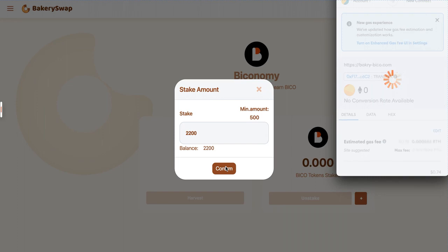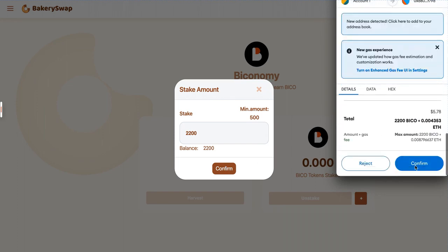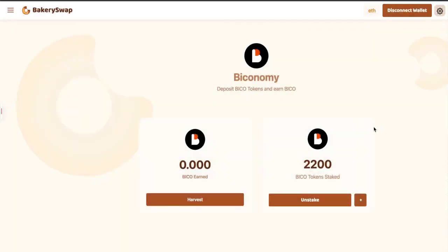What we do next is click on the Stake button. Then on the plus sign, enter the required value and confirm the transaction in MetaMask. Now we have to wait for the transaction to go through, and right after that, our staked tokens will appear on our balance. Great, the transaction has received the required number of confirmations.